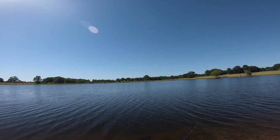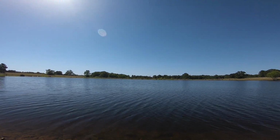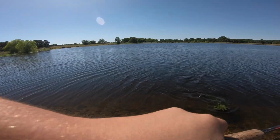Sink it a little bit, not too much, because that's a fish. Decent one. Feels good. This is a good little fish, guys. Can't tell if this is the fish right here or if this is him pulling me into grass. It feels like the fish. Oh yeah, guys, this is a good one.